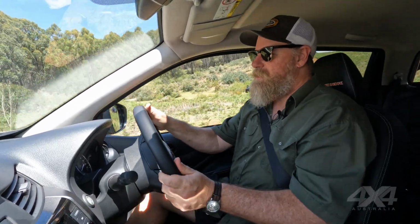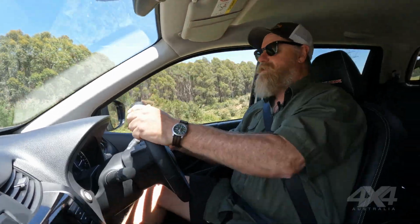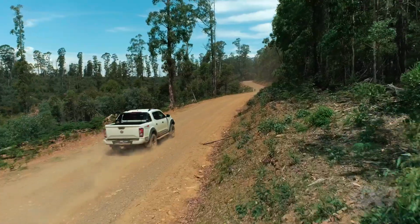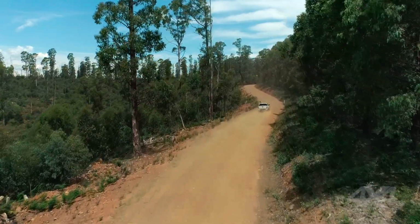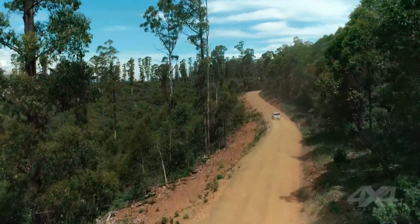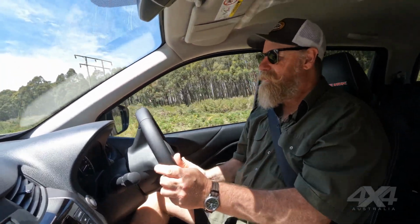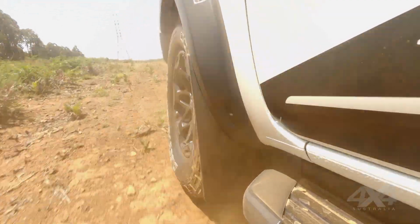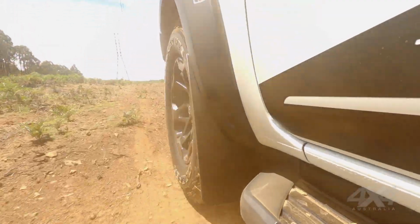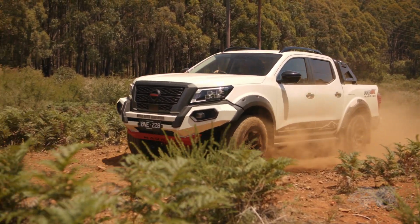And while it's good for the low-speed off-road stuff, it's better on this stuff where you've got a bit more speed, controlling the bumps, soaking them up a bit better, and giving you better all-up control over the vehicle. Now this is still only 40 km/h stuff, but these whoops are pretty harsh. In fact, this track is made for dirt bikes.